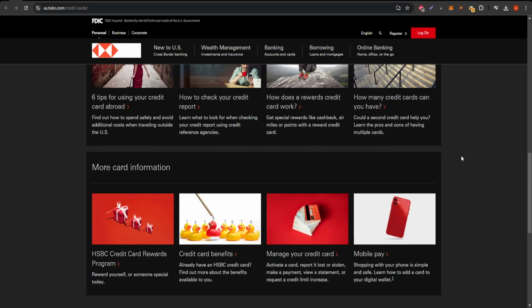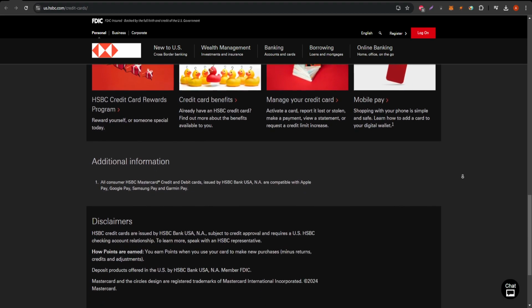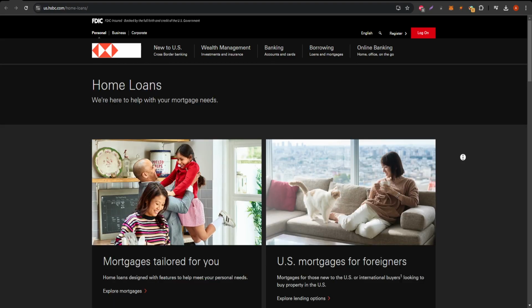Mixed customer service reviews. While some report good experiences, others have criticized long wait times and inadequate responses. Fees for standard accounts. Lower tier accounts often come with monthly fees if balance or transaction requirements aren't met.